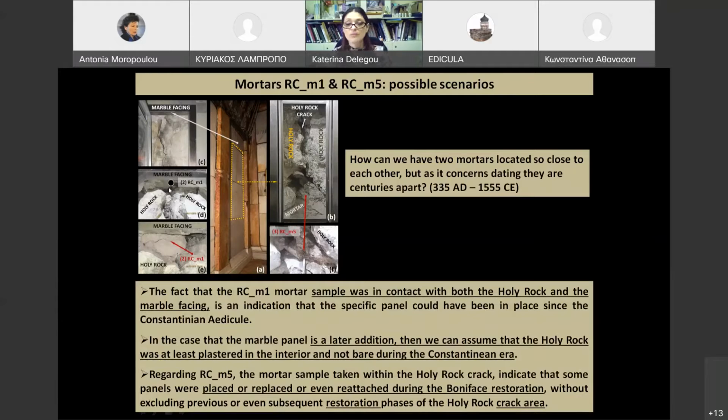So the mortar sample which is in contact with both the holy rock and the marble facing gives us the indication that this specific marble panel could have been placed since the Constantinian era, the Constantinian Edicula. The other possible scenario is that this marble panel could be a later addition, and then we can only assume that the holy rock was at least plastered in the interior and not bare during the Constantinian era.